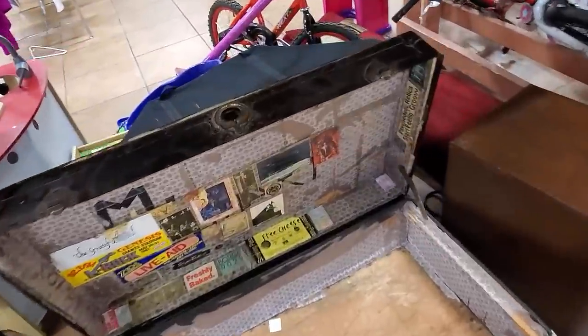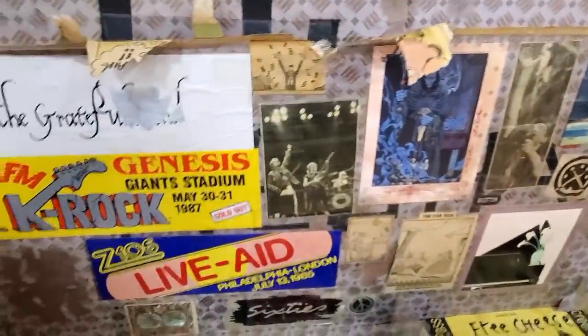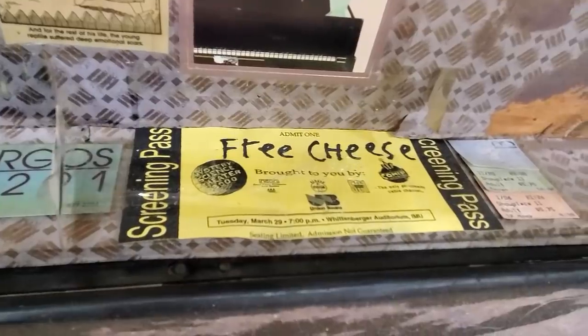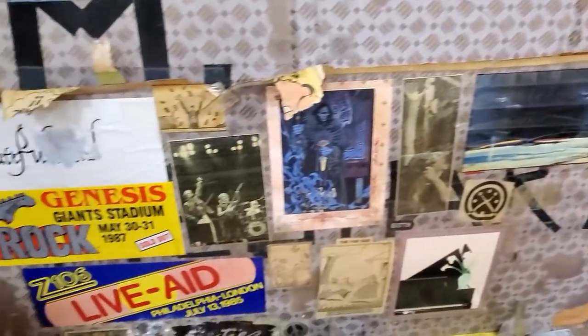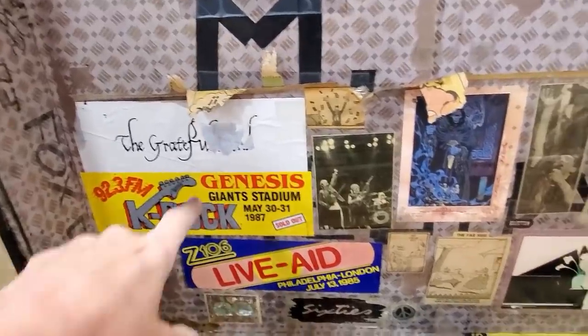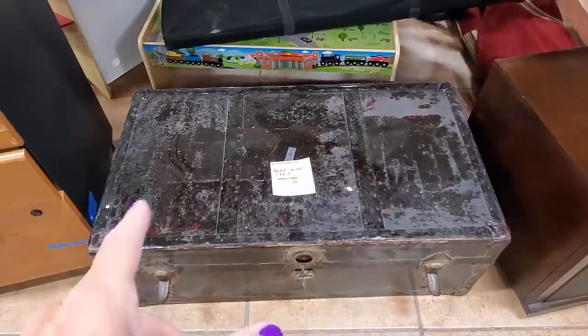Look at this little thing. I mean, it's a little crusty. Look at all these in here. 1985. Oh, geez. Let's see if anything else has a date on it. Like they put all their little show tickets in here. Kind of cool. 1987, 1985. $24.99. Nope, I'm not going to get it. It takes up too much space for what I'm doing, but it's a cool piece.